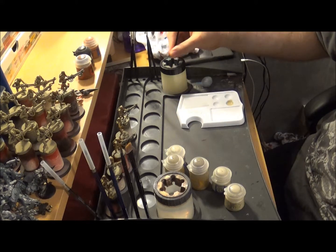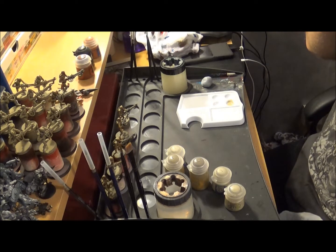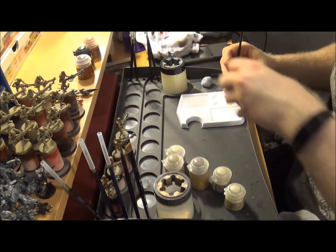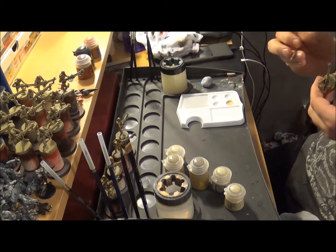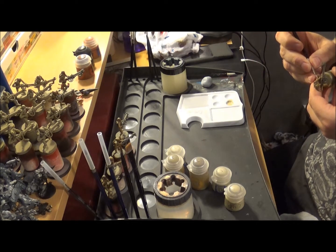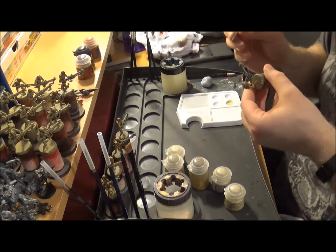The last time that I did this was Tuesday, and so I finished Sigmund that I was working on, the Yellow Space Marine. He's totally finished now. He's gone back to his owner. So I've actually got one of my commissions finished, so I'm happy with that.